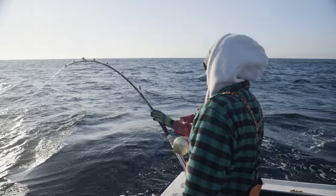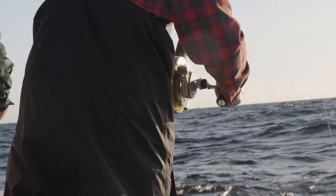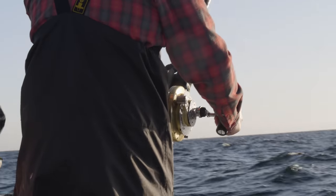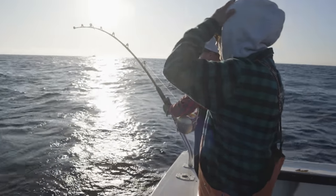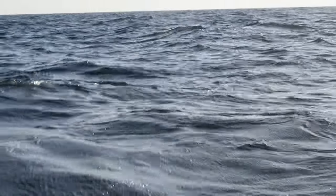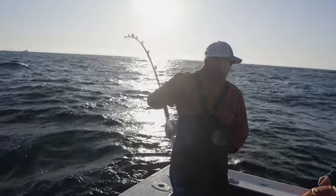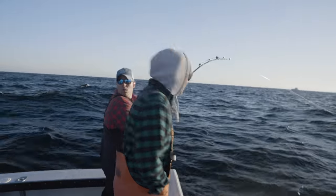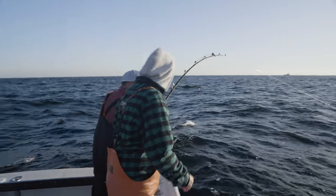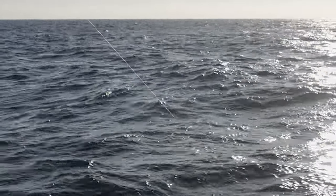There you go. So pull the line down? Yep. So you pull down as you're cranking, once he stops taking line. When he's going, let him go, and then once he starts leveling up, then start cranking on him. Okay. You ready to reel down? We'll try to bring the boat towards him a little bit. So just crank it as fast as I can. Yep.